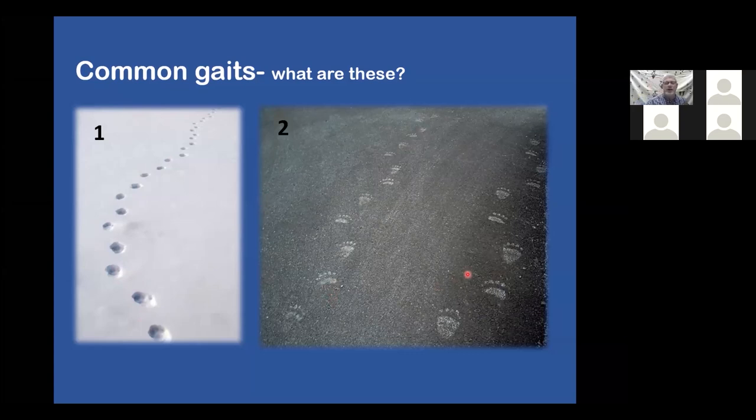And then the other one is correct if you said overstep walk. This is brown bears, a sow and a cub. And if you look, exclude this track right here because it's out of sequence. But this is a front foot, and then the right hind foot landing far in front of it, left front foot, and then the hind left foot landing above it. So basically, those animals have longer legs and they're just taking a long stride when they walk, and they're overstepping their front feet when they do that.